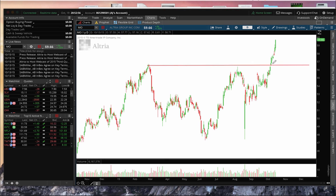Many times after a stock breaks out, former resistance eventually turns into support. So I would take profits even now, wait for the stock to pull back, bounce off here, then I'd re-enter back in that area. That's what I would do.